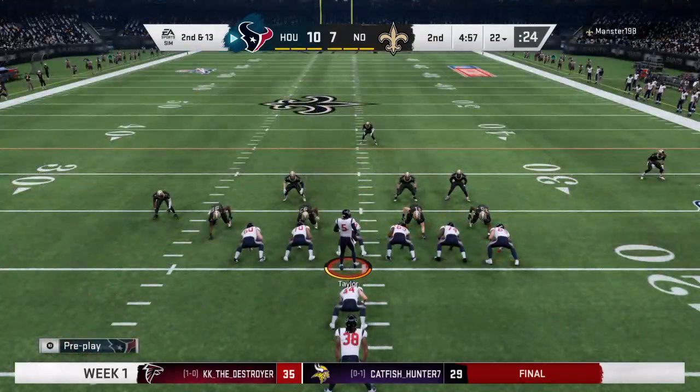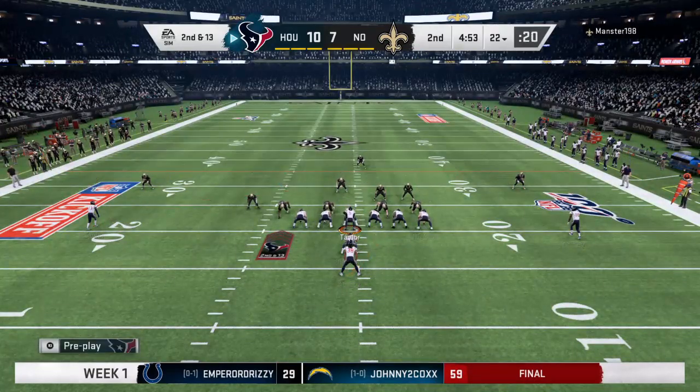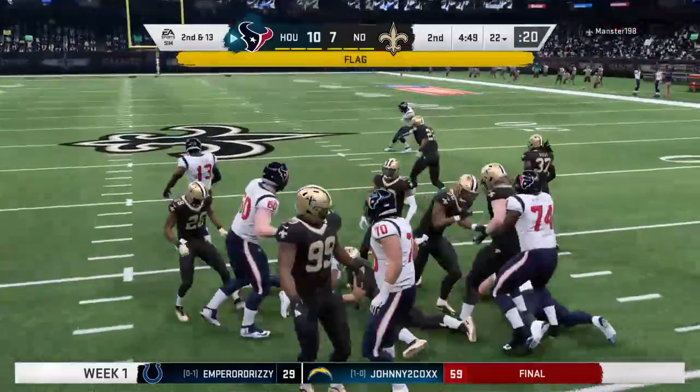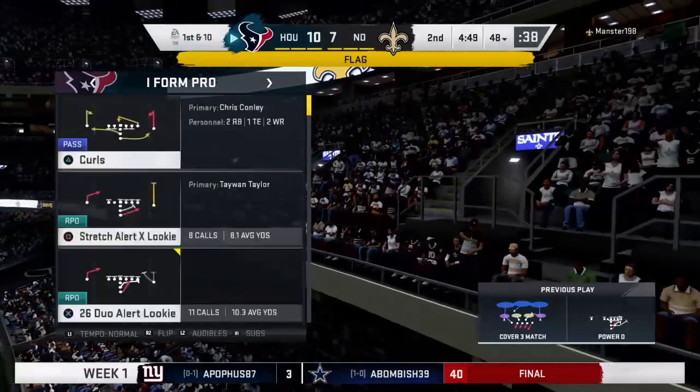A 3-yard loss to start the drive. They'll look to make that up and then some on 2nd and 13. Henry. And he's going to be brought down by the face mask. Here come the flags. This is going to get him a 1st down.